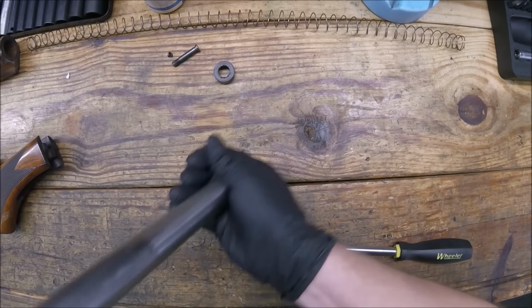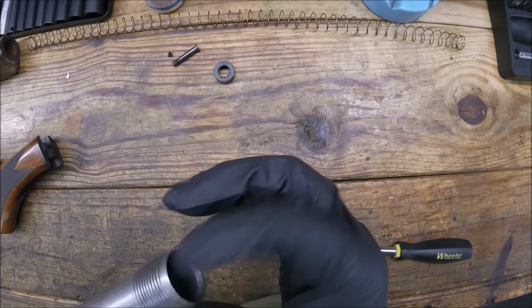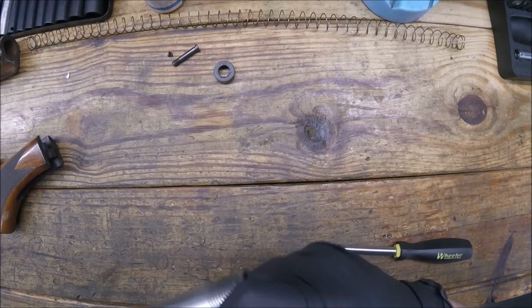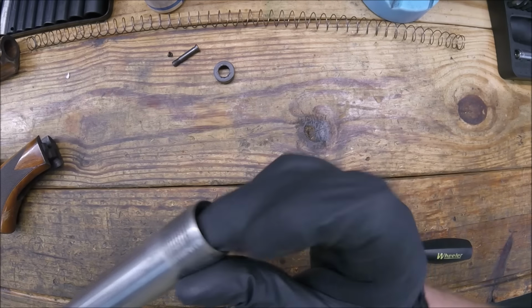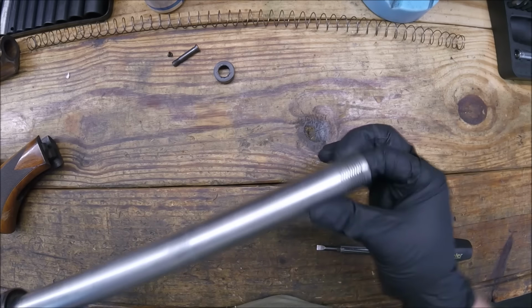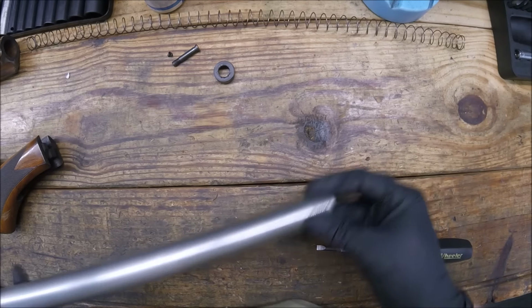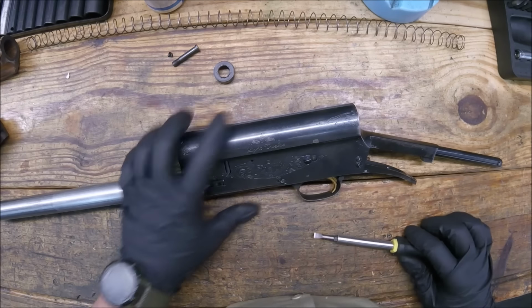There. Magazine follower. It's not uncommon for these followers to get stuck here on this lip. It's not that big of a deal. I'll show you how to get that out of there in a second. So what we're going to do is we're going to come over here.